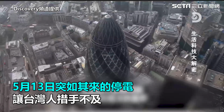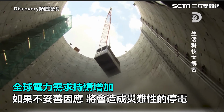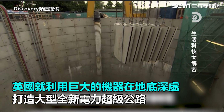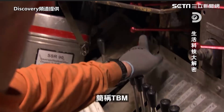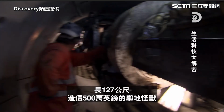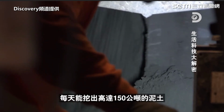Dotted around this metropolis are 14 huge shafts, up to 45 metres deep. They're part of an ambitious £1 billion project to ensure the city doesn't run out of power in the next few years. This is one of the project's 2 tunnel boring machines, or TBMs. It's a 127-metre long, £5 million earth-munching monster. This chews through the earth at a maximum rate of 25 centimetres per minute, excavating up to 150 tonnes of dirt per day.